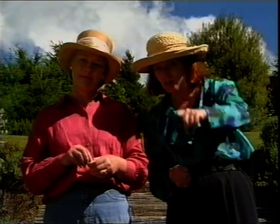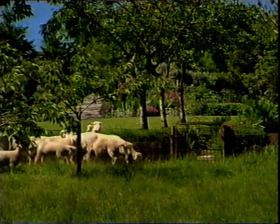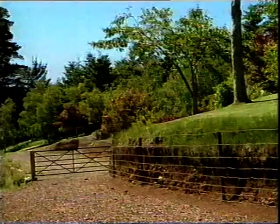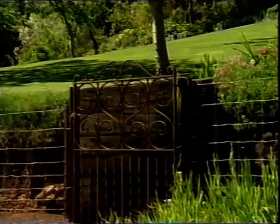How do you keep those sheep, which look very bucolic and lovely, I might add, way down there at the back of the garden? Well, there's a ha-ha, which is a concealed fence just at the bottom of the lawn here. It's excavated out and a fence down there, but you don't see it from here. Just the lawn runs straight down into the paddock. None of them get away? Only occasionally. We have them up on the lawn.